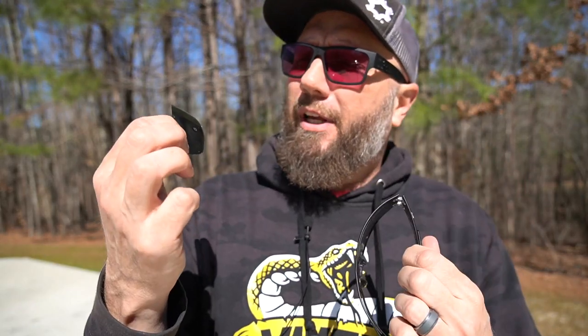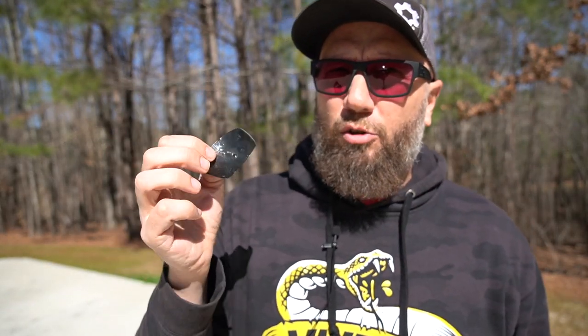All right, and it's worth noting, the rating on these is for a single shot. The fact that these took multiple hits, it's kind of like when you crash, you have to replace your kid's car seat, or if you fall on your bike and you hit your head, you replace your helmet. Same thing with these. That is what the rating requires, so they actually overperformed versus what they're rated for.